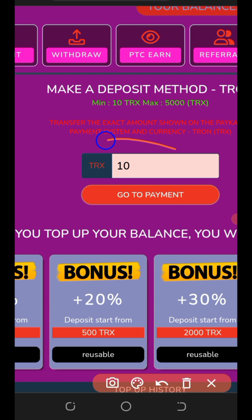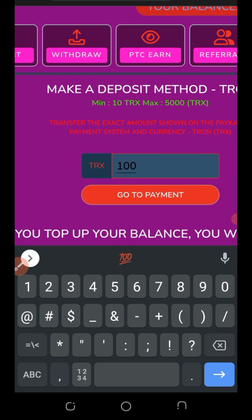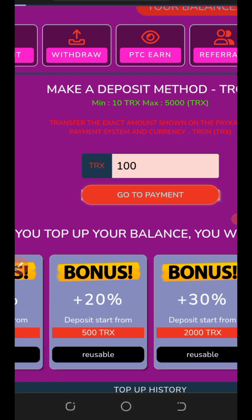Okay, so right here just enter the amount you want to deposit and then click on go to payment. Let's assume you want to deposit 100 TRX, just type in 100 TRX and click on go to payment, and once you click on that, it's going to take you to the payment section.